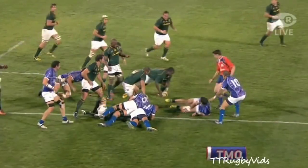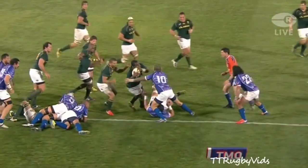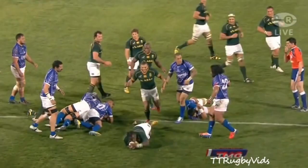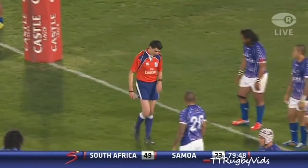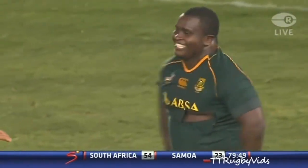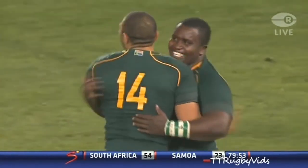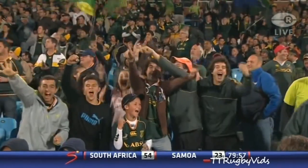But the referee now has decided, I'm going to have a look at it. Oh, maybe he hasn't blown his whistle. Yeah, he has. The try, okay. I'm not sure that he can award the try. The whistle had gone. But Chevan Yukani is on the scoreline. Celebrations for the young man from Limpopo.